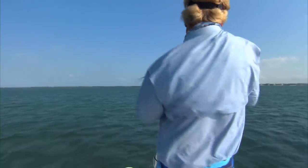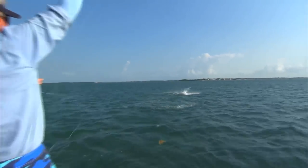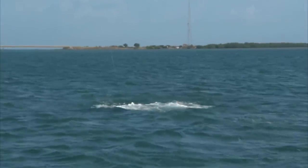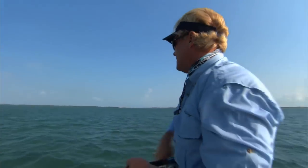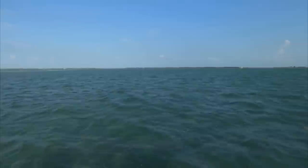Fish on, baby! Hit him! Clear the line, baby. Clear it, clear it, clear it. You're on the reel, baby. On the reel. That's the way to hook him, right by the boat, huh? Looks like a good little fish too. Yep.